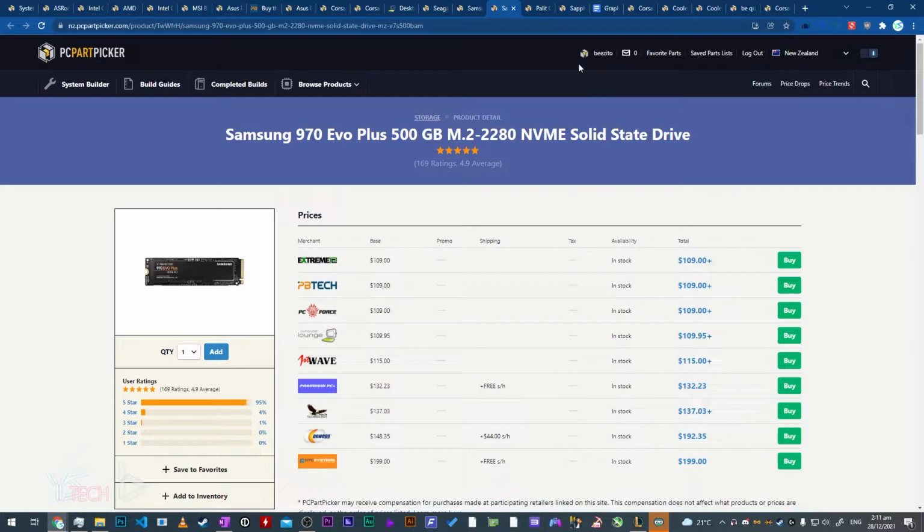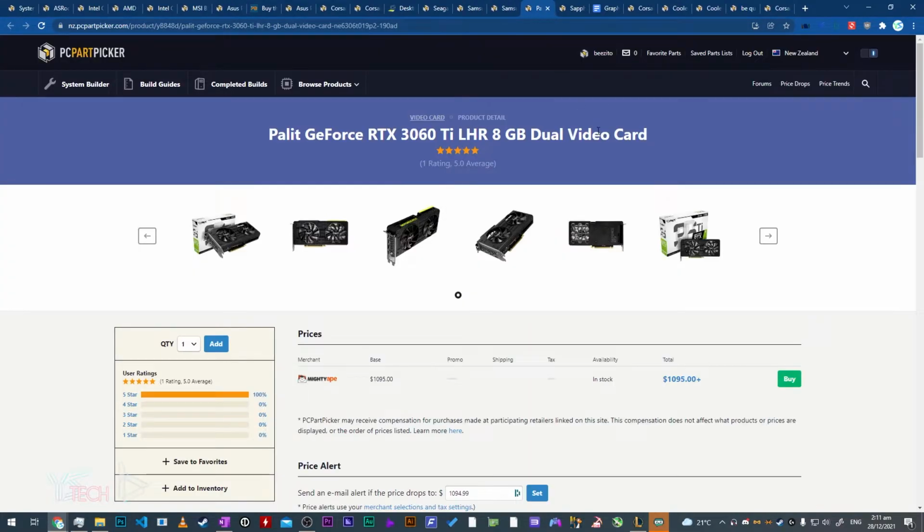So now onto the weird part, the graphics card. For the graphics card, I've gone for the Palit GeForce RTX 3060 Ti as an example to show you guys the difference in pricing and the tiers of graphics cards that you can get. So this graphics card is $1,095. That's quite expensive, isn't it? So it's not actually the one I've chosen for this build. The reason I haven't chosen it for this build is just because it's over $1,000.